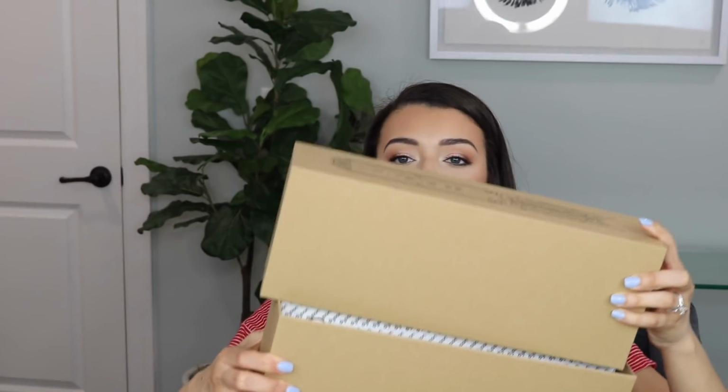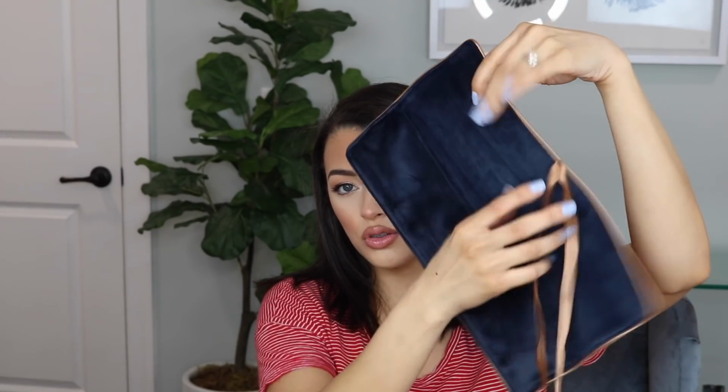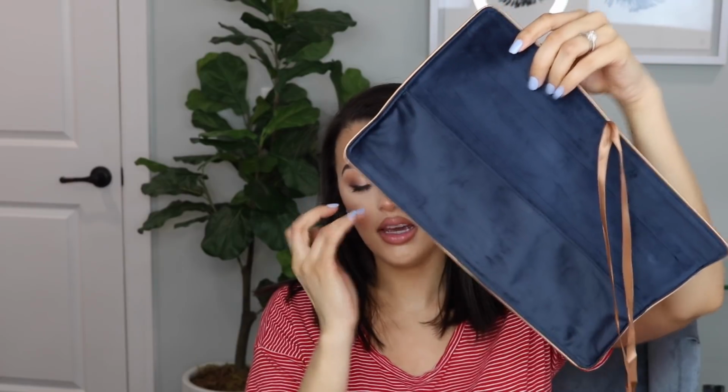It comes in the box like this, just kind of closed up, of course. And then it has nice little wrapping of Dyson and this super nice carrying case that it comes in. So it's like really soft velvet. You have the little satin ties to tie around it. And that's super nice because, I mean, it is $500. You want to take care of it.